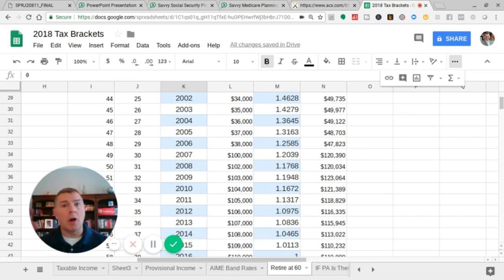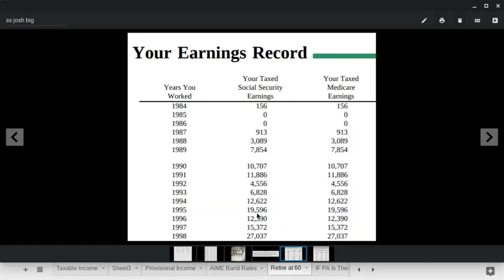So I hope this helps. As always, I know there's a lot going on there. I get that, but maybe it sparked some imagination in your brain to think about the Social Security thing. Do look at your statement. I cannot stress that enough. You have to look at your statement so you can see what it looks like.